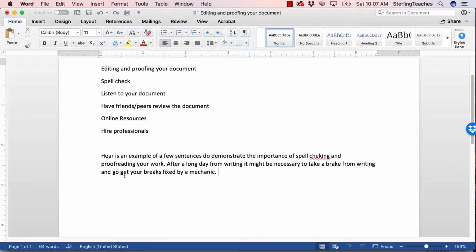So what I've decided to do is listen to my document by an unbiased source. And what I mean by that is I actually have the computer read the document to me. Oftentimes I'll close my eyes, that way I can focus. And if the computer reads it and something doesn't sound right, then I know, hey, I need to fix this.